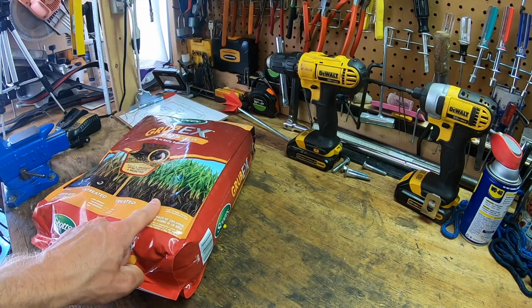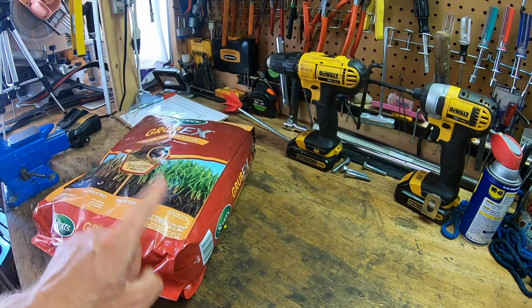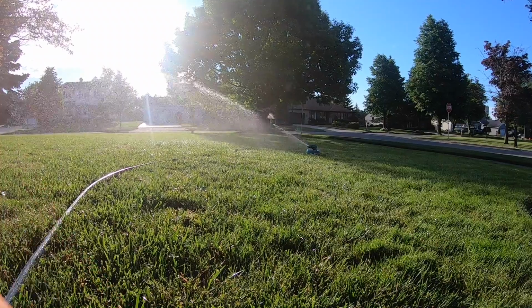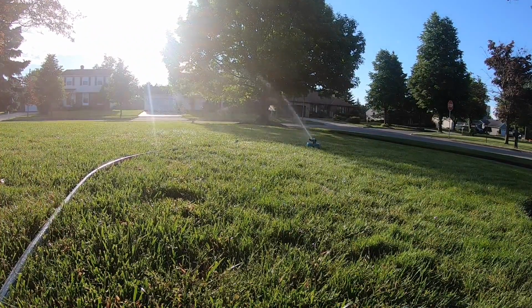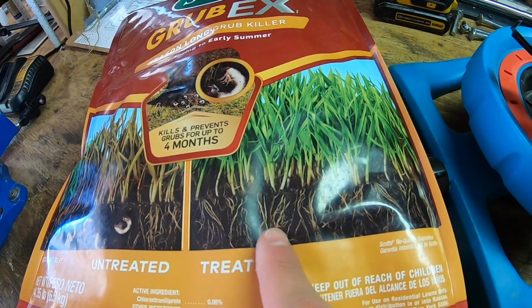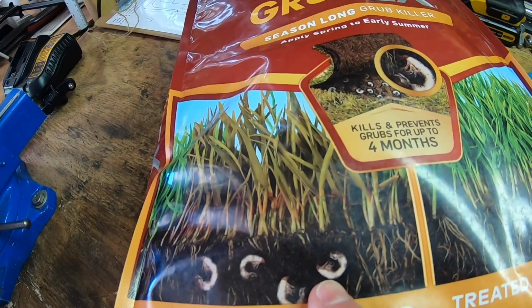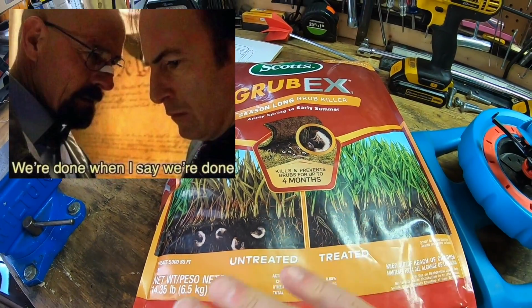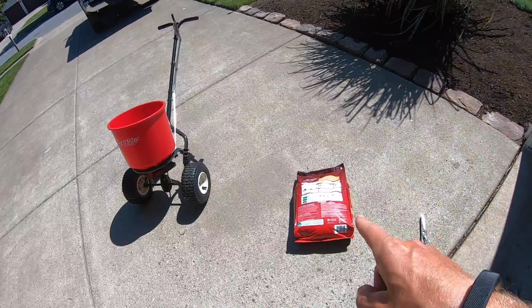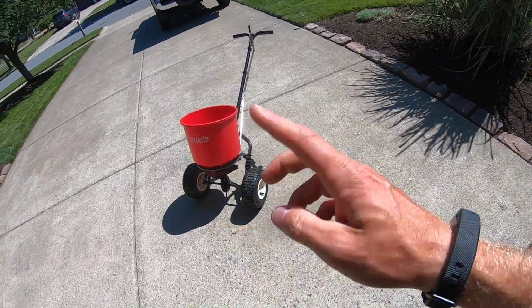Now, this stuff is actually pretty interesting. You must water it in. Throw down either a ½ inch of water from your sprinkler or wait for a rainstorm and put this down right beforehand. So what happens is this product, once you water it in, it gets into the roots of the grass plant, and then when grubs go to eat it, they immediately feel full and they don't want to eat anymore. And what happens is they stop eating and then die. So now let's get this guy in the spreader and get it around the yard.